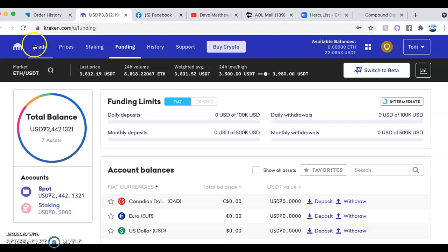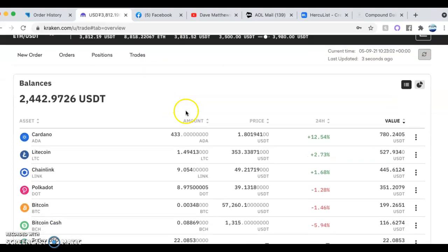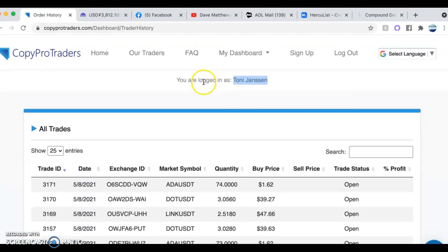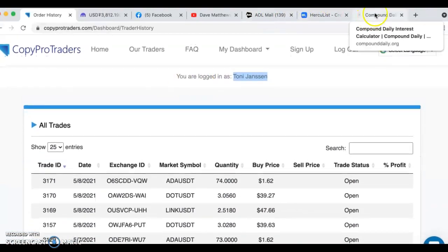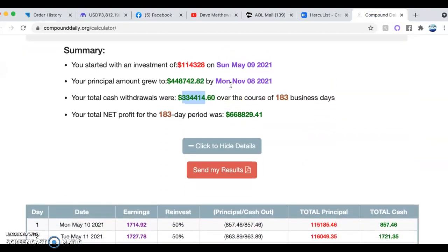Again, it's working great. Got 3 pages of trade history going on here. I'm not doing any of this, and look what happens.